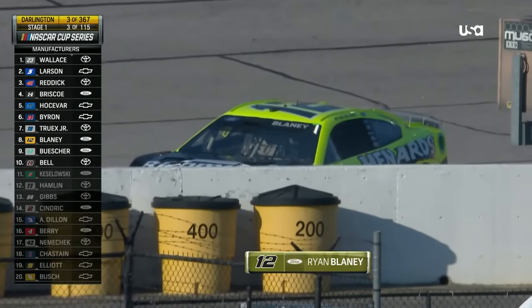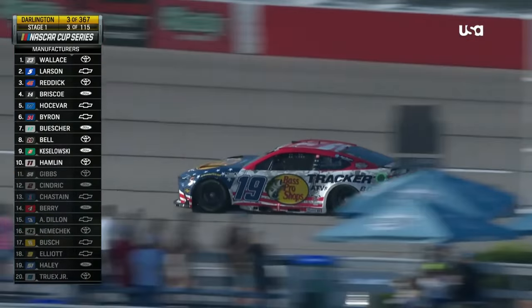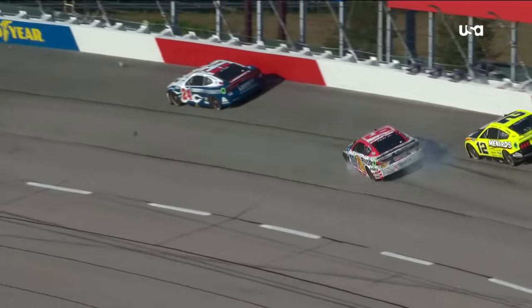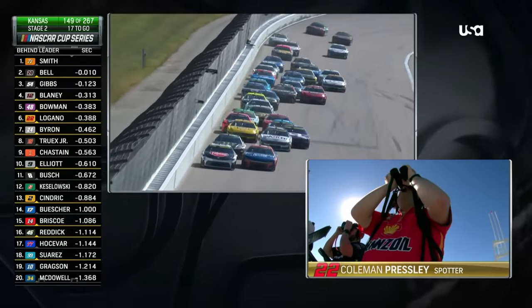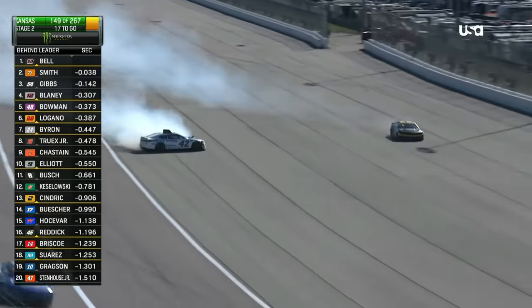Truex 58 above the cut line. Mathematically not a guarantee, but I thought everything was going to be easy. This is an uphill battle already. Truex just simply got into the corner too hard for the amount of grip that he had. Too wide, too wide, still there, still inside, one inside.